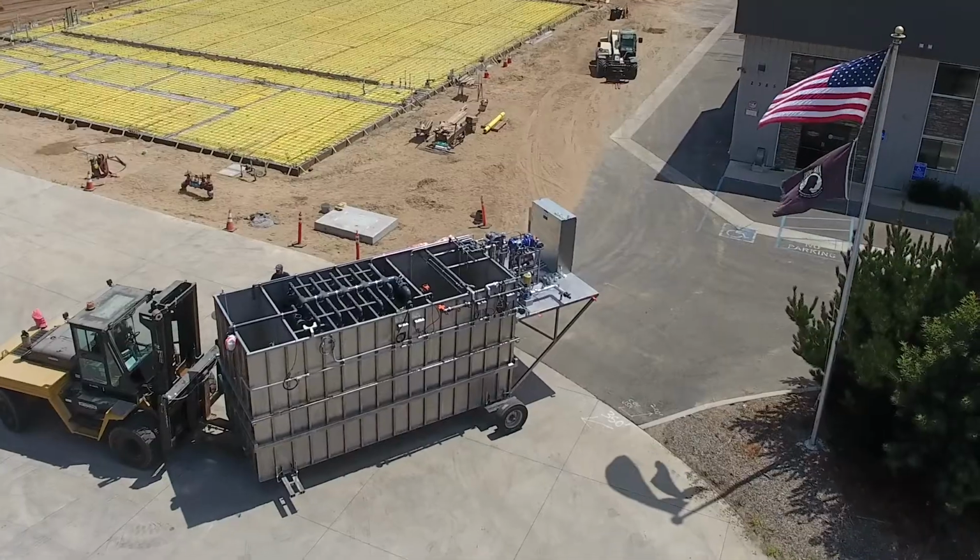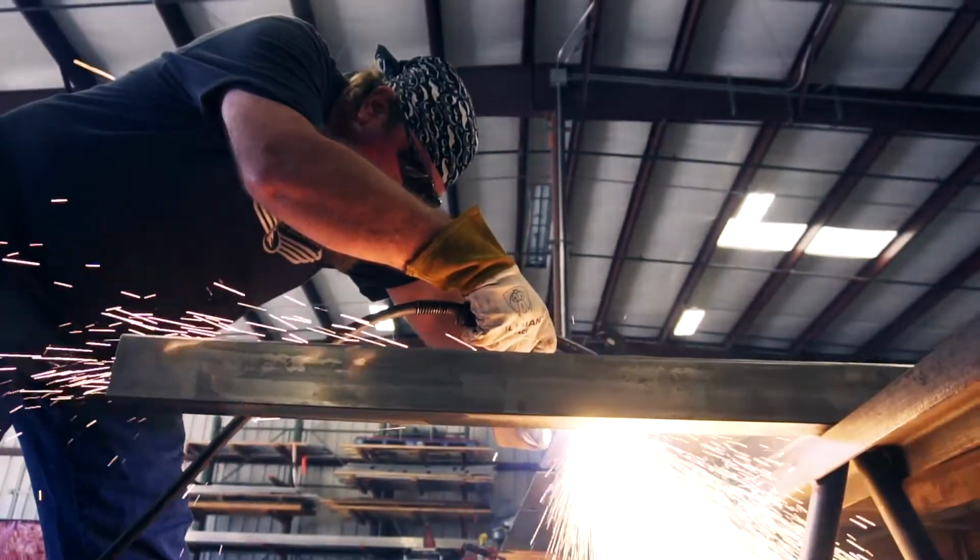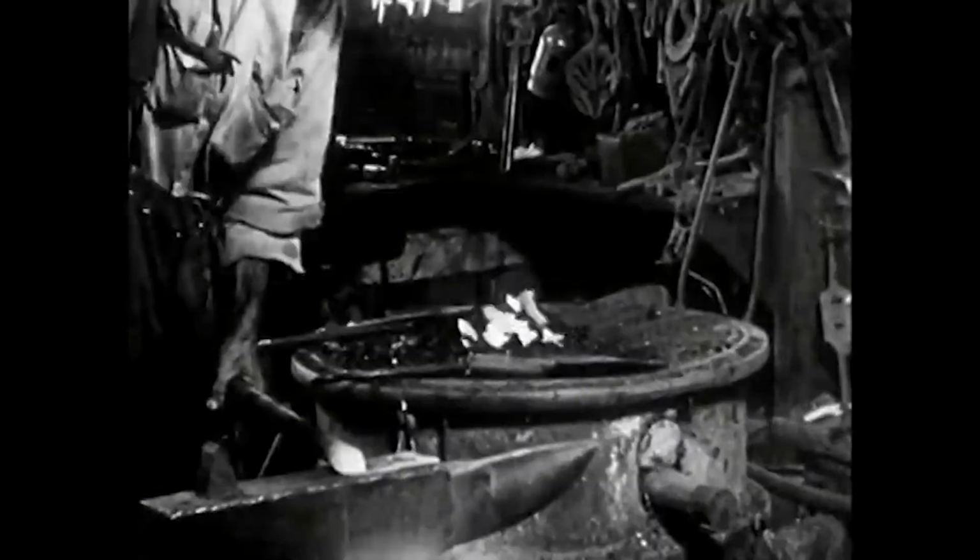Lastly, every product that leaves our building is built by American hands. We are proud of the level of craftsmanship that leaves the building. We will continue to honor the level of craftsmanship that our ancestors produced.